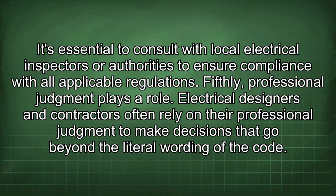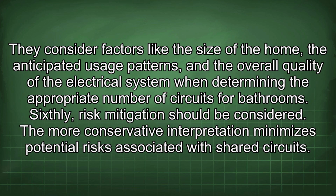Fifthly, professional judgment plays a role. Electrical designers and contractors often rely on their professional judgment to make decisions that go beyond the literal wording of the code. They consider factors like the size of the home, the anticipated usage patterns, and the overall quality of the electrical system when determining the appropriate number of circuits for bathrooms.